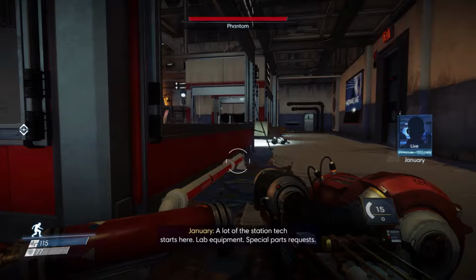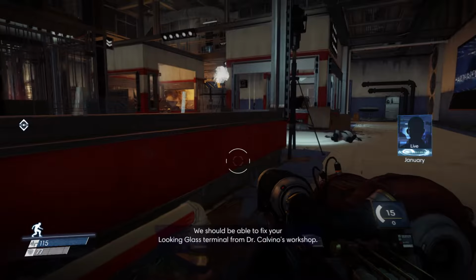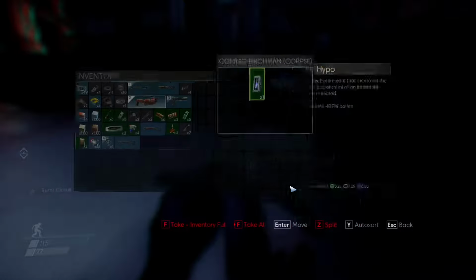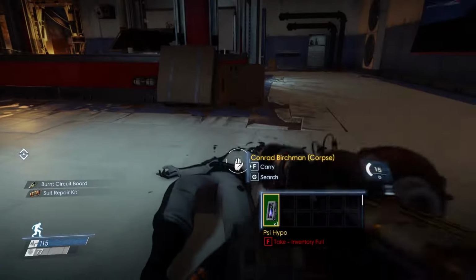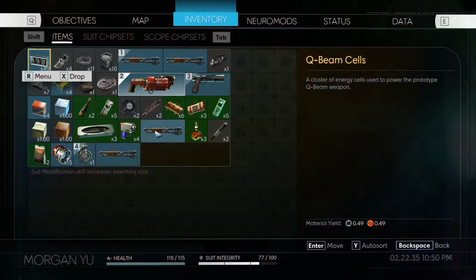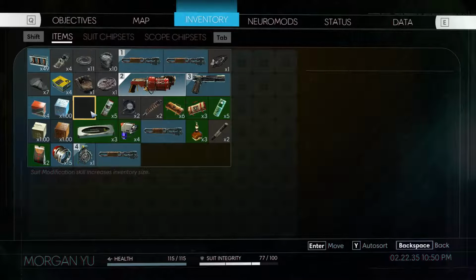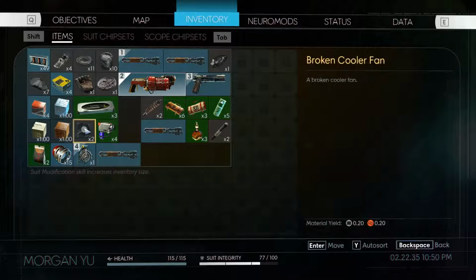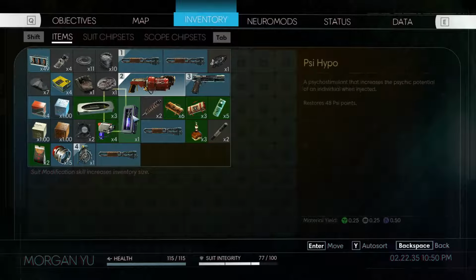A lot of station tech starts here. Lab equipment, special parts requests, prototypes. We should be able to fix your looking glass terminal from Dr. Calvino's workshop. This is... Alright, let's have a look. What do I need? What do I need? I really don't need all this alcohol. Alright. Was that the smart choice? I think so. I just picked it up, yep. Yeah, that increases the physical potential of an individual with injected. Alright, sick.